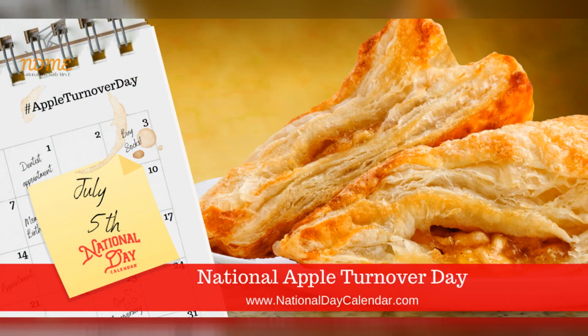Happy National Apple Turnover Day. Enjoy a sweet individual pie on July 5th. It's precisely what National Apple Turnover Day is all about.